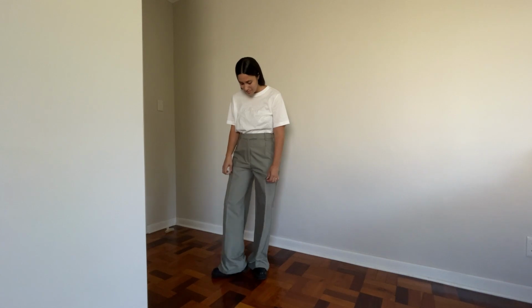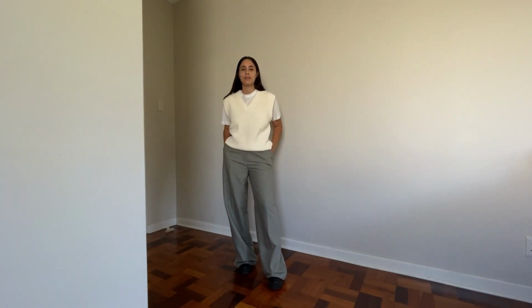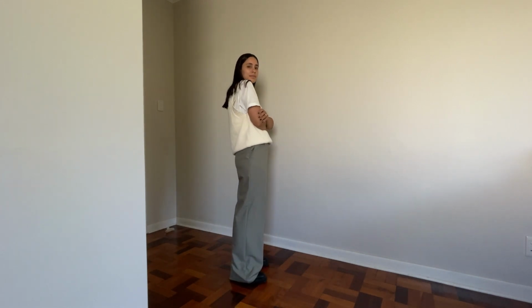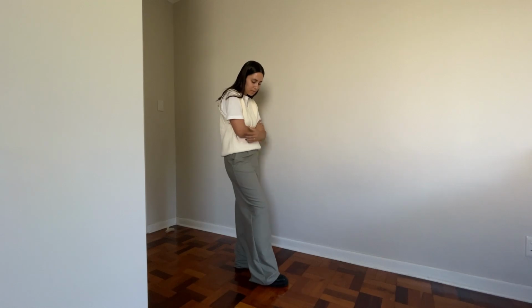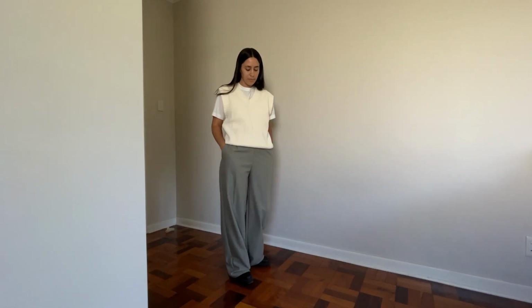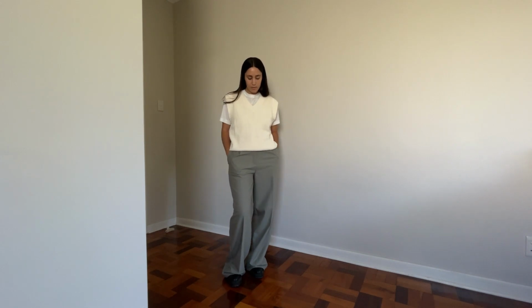I went in a medium, so the sizing started at extra small, and when I looked at it, I was like, the extra small looks so big, and then I tried it and I was like, okay, I'm definitely not an extra small. So then I went to medium, and the medium fit perfectly for me anyway. The only thing that I'm going to have to get altered is the length, because they're very, very long, but I'm so fine with that. I'm so fine with getting things altered.